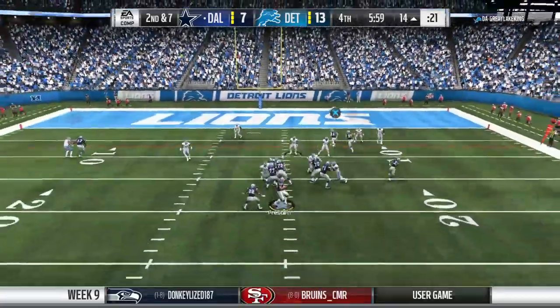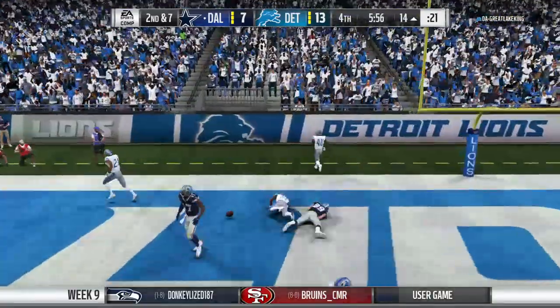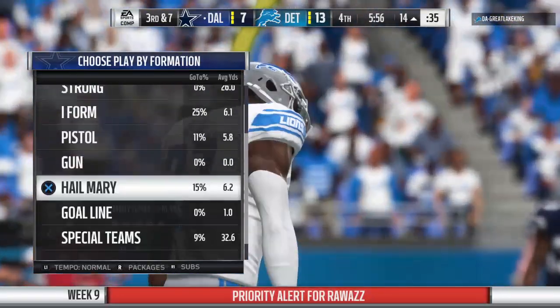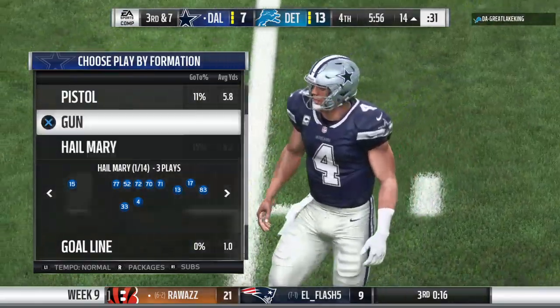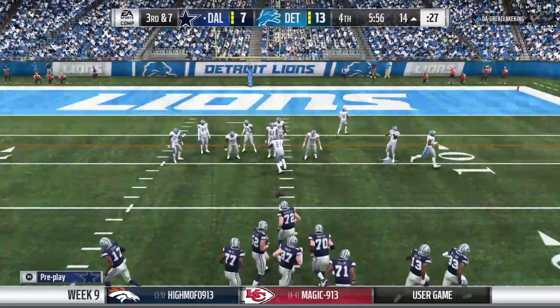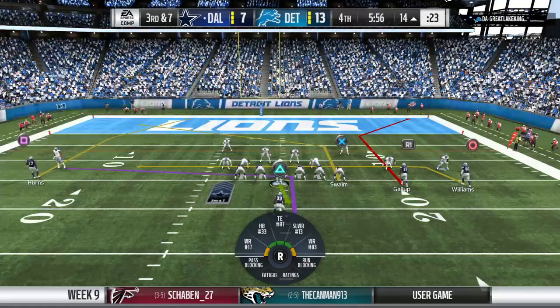A second down throw for Prescott, and his throw here is incomplete. We've seen good cover skills on display throughout this game, really from both teams. And there's another nice example there of them making it difficult to complete a pass. An 8-play drive to this point. So here's play number 9 on 3rd and 7.